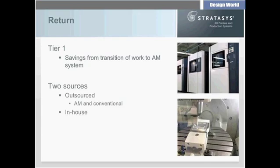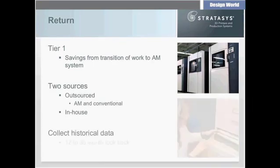There's going to be outsourced, so the stuff you're doing on the outside, and that will come from, potentially, depending on your organization, outsourced work you're already having done through additive manufacturing, through service bureaus, for example, but also conventional work. You want to look for all those parts that are being machined or molded or cast that could be done on your machine. In-house means exactly what it sounds like. If you happen to have an internal model shop or machine shop or capabilities to build parts, you also want to look there for any parts that could be migrated to your machine. Now, Joe doesn't have this because they shut down their internal model shop about a decade ago in the last recession.